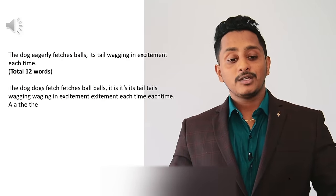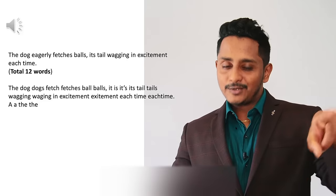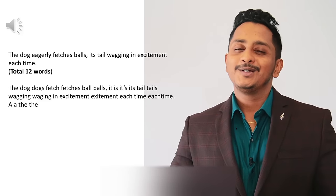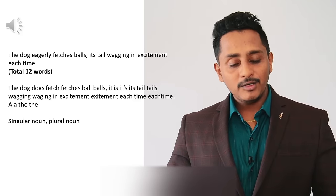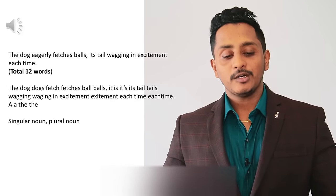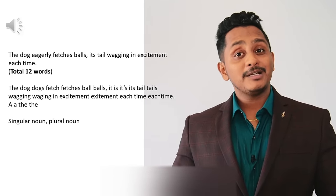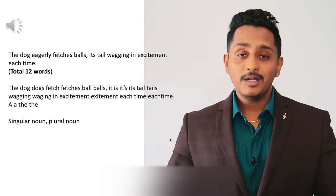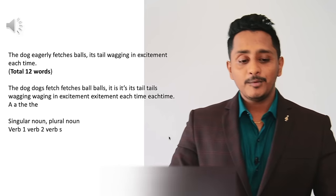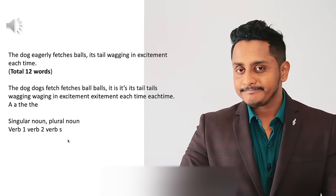This is your answer. This is how your answer looks like. Just by adding, you will not get. It has to match. But when it matches, you can get more scores, right? So what I'm talking about is singular noun, plural noun, ball, balls. Dog, dogs. Getting it? Because we don't listen to them clearly when we start writing. Correct? So you need to add singular noun, plural noun. Both. Verb 1, verb 2, verb S. So here fetches, fetched or fetch. All three you can add.